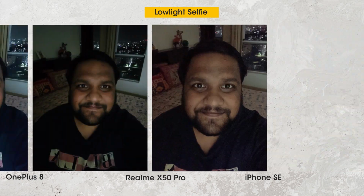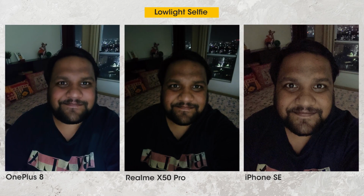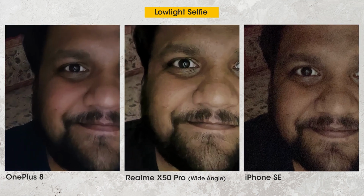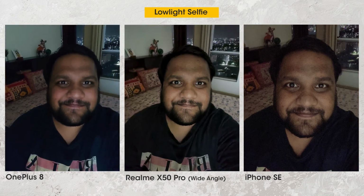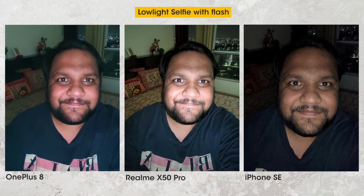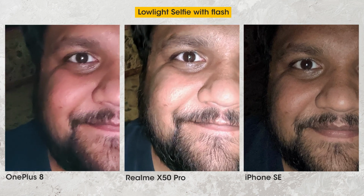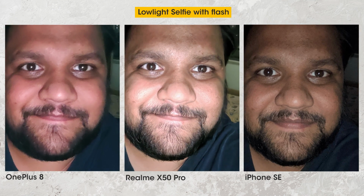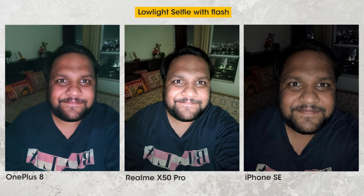Finally, coming to low light selfies, the Realme X50 Pro has a clear lead with the dedicated night mode. The selfies look much better. The iPhone SE 2020 doesn't do any noise correction, and the OnePlus 8 does a bit too much of it. With flash on, I like the iPhone SE 2020's very controlled look with no unnecessary exposure peaks on the face, and the even lighting all across my face looks pleasing. However, there is no denying that the Realme X50 Pro has the brightest screen flash here.